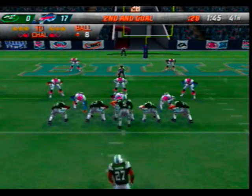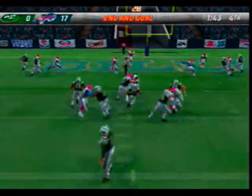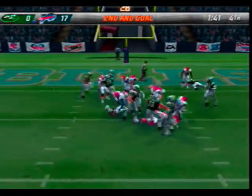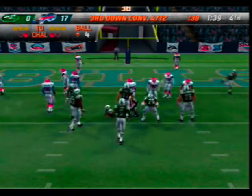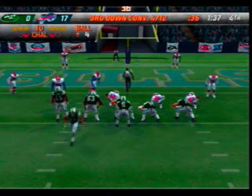Only one man back, looking to run it here. Jets the tackle. Mill is there for the tackle at the 4-yard line. Looks like they'll go with a hurry up here.